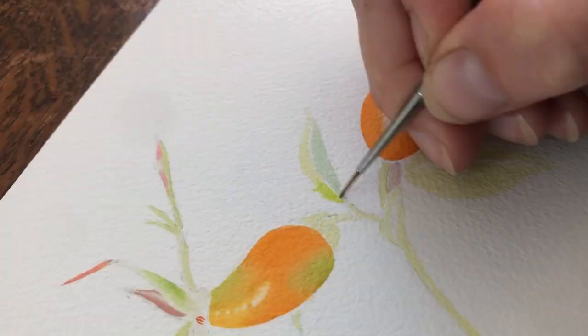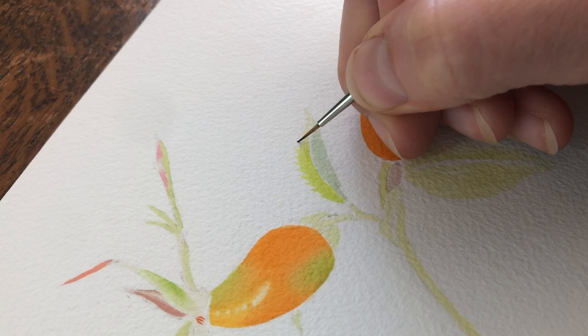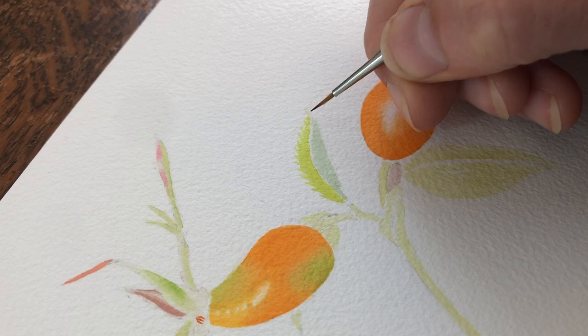I try to show my painting process in real time occasionally, as well as the sped up time-lapse footage, to show how long it actually takes to paint. I usually paint for a maximum of an hour and a half at a time. Any longer, and I find my neck getting sore, and I can't focus as well on the details.